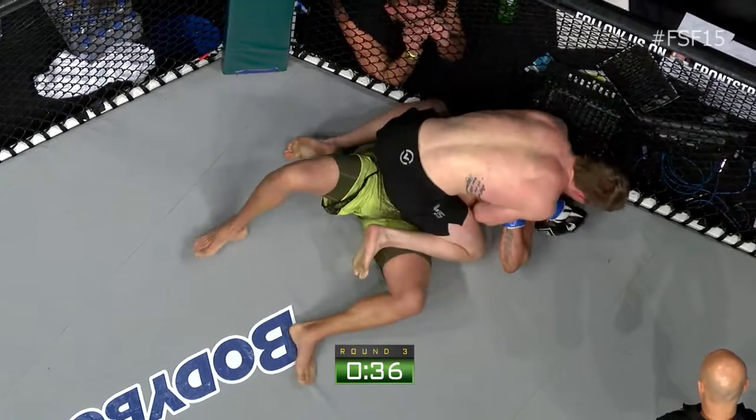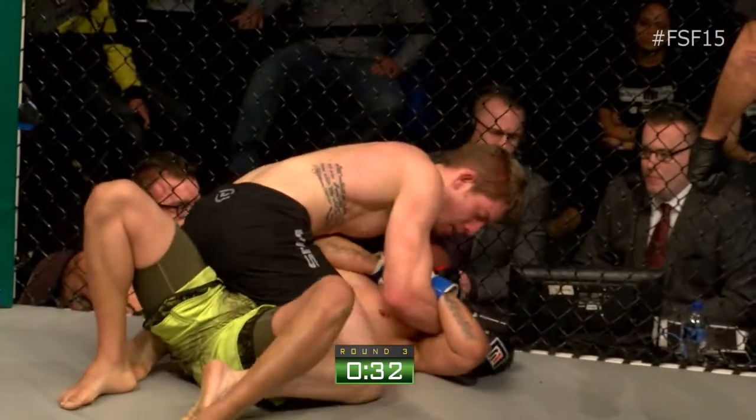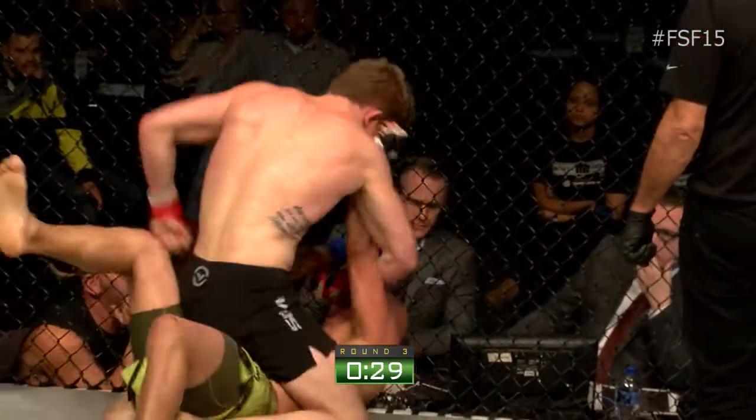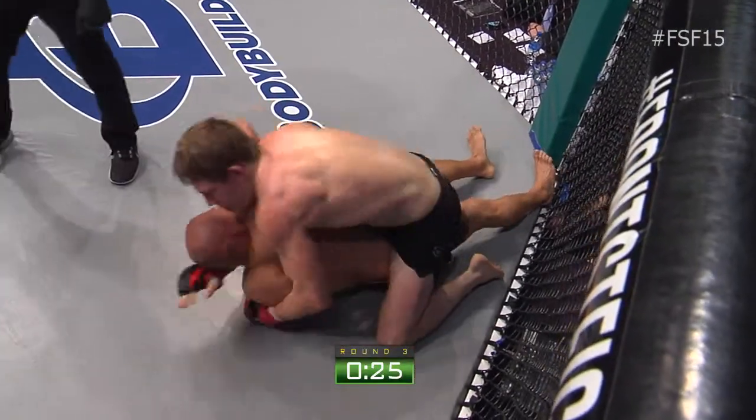Upa. Hey, 2-on-1, Upa. Brent's claiming basically an uncontested mount here. Let's see if he tries to finish strong. Arm triangle.